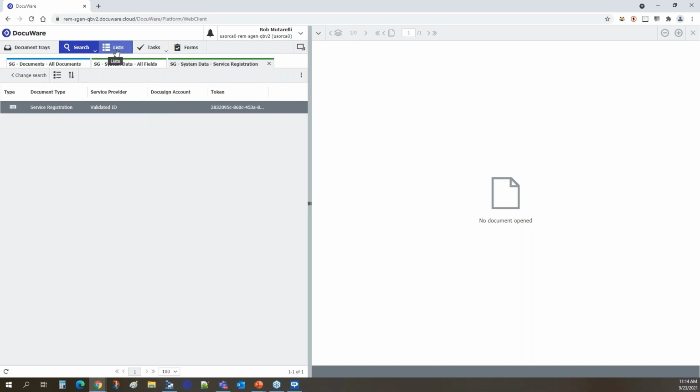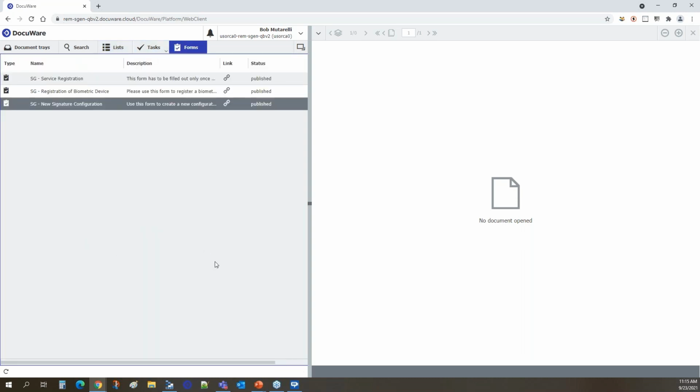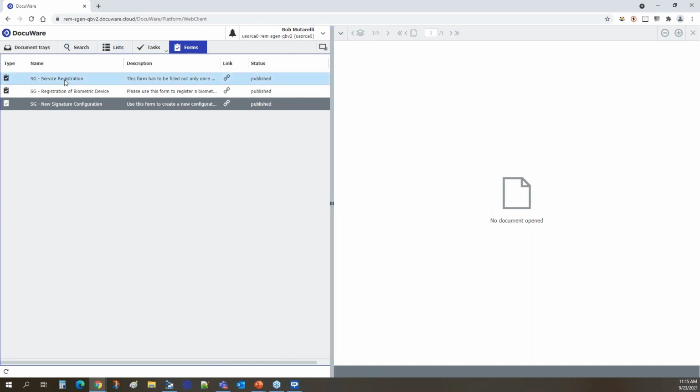Lists are very similar to result lists. I can make these dynamic, almost like dashboards, so that as documents meet certain criteria, they will be displayed in here dynamically. And tasks are simply tasks that are assigned to me by a workflow. We won't see much when it comes to tasks in today's demonstration because the workflows really work autonomously. And then the last one is forms, and these are the forms that are available to me as the DocuWare user. And we'll see that one of those forms is the service registration form. This is where it all starts.